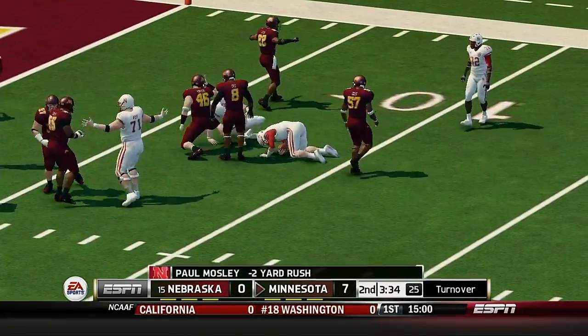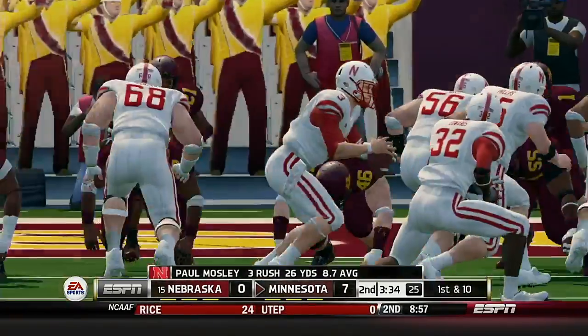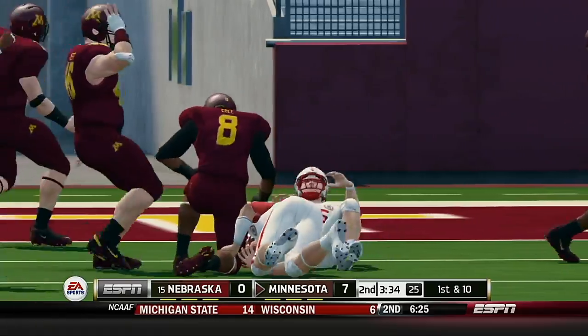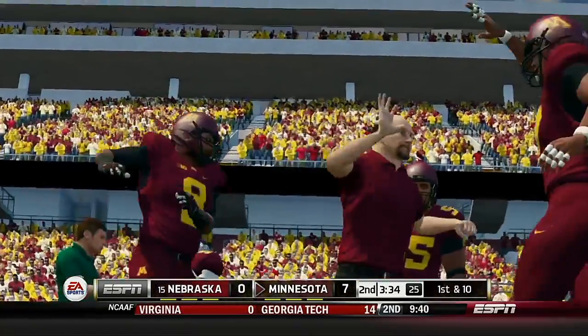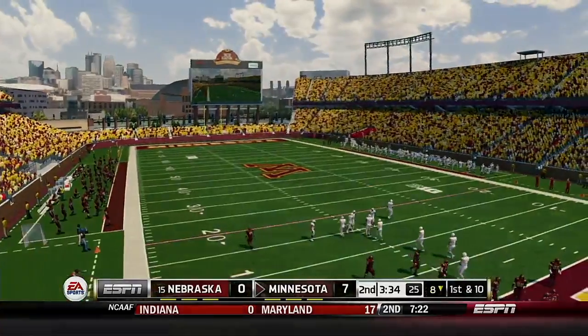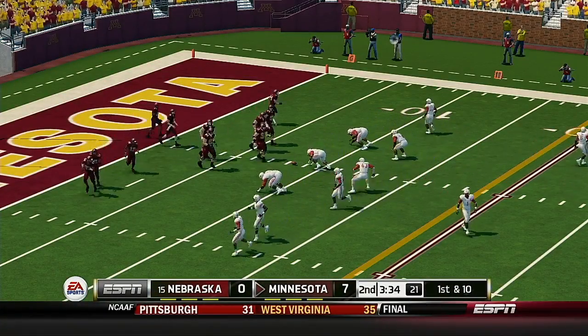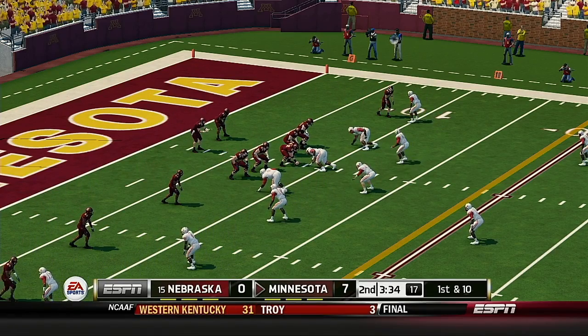He's taken down at the 8-yard line. Football will change hands as they fail to convert on fourth down. This time the offense isn't successful on fourth down. The defense had that option play snuffed out from the get-go. In a game that's this close, you can't afford to waste possessions. Minnesota is up a score.